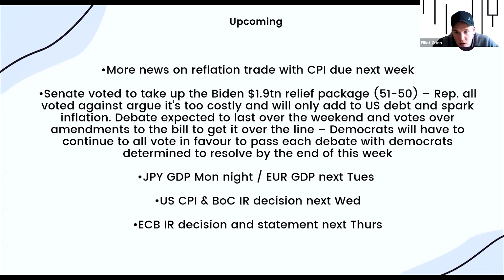This got voted to be discussed. So basically 50-50 split, Democrats, Republicans, and obviously the VP takes that final vote. So they'll be discussing that over the weekend. Republicans want to see some changes, amendments to that bill to satisfy them and their voters, obviously. So basically Democrats, in order to get that through how Biden wants it, all the Democrats are going to have to vote all of it through and reject the Republicans' amendments.